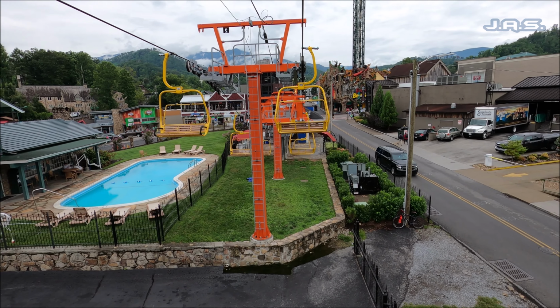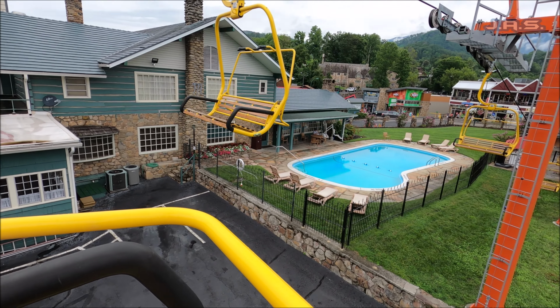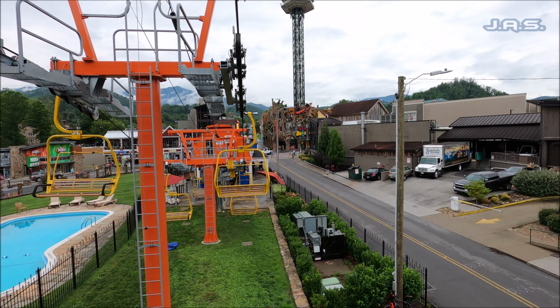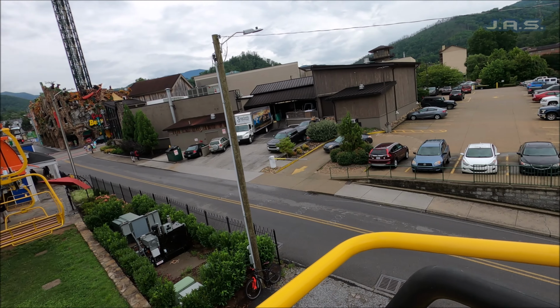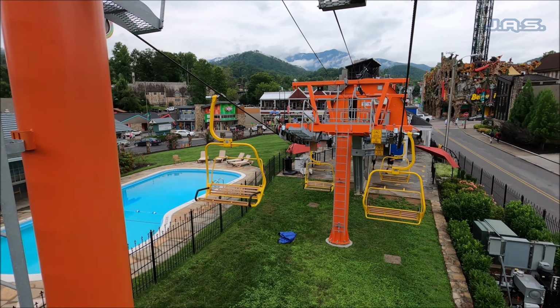And then this is the entrance. Now it's right beside this little weird, I don't know if it's a motel or what, but it's a little weird motel, and then you got Ripley's, believe it or not, and then some restaurants. Pretty cool.